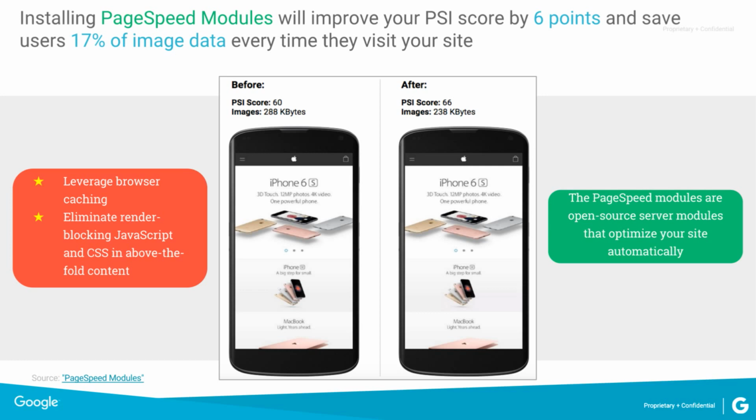The key areas that the page speed modules will help optimize and automate for you as well is they will leverage browser caching on your behalf. They will also look to eliminate render blocking JavaScript and CSS in above the fold content. This is important because the above the fold content is typically the first thing your user will see on the page. We'd strongly advise you to look at the page speed modules as a quick and easy way to optimize your MWeb performance.